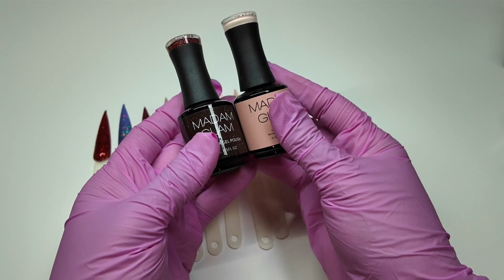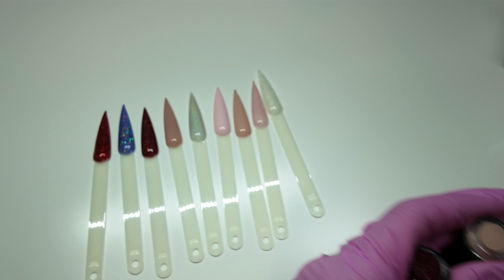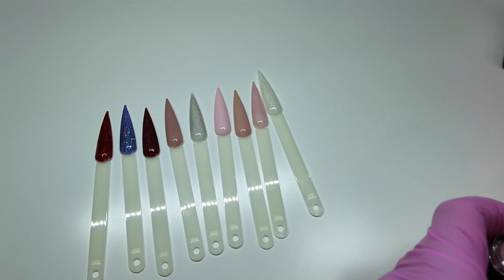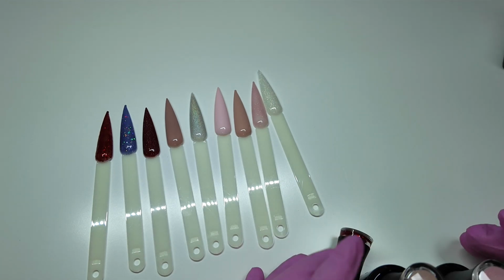They're all pretty, very good quality, you guys. They're nice and thick. They're opaque. The way I put them on, they're nice and smooth. And a lot of them I only needed one coat, but yeah, you guys, these are awesome. I'm so excited.